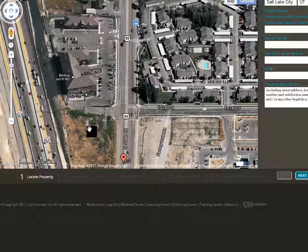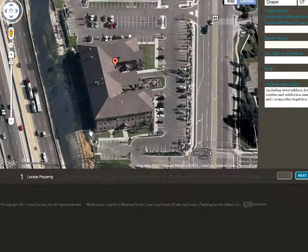Sometimes, when you double-click on a property, the Google software does not have an exact address, so it will put a range in the address box. When we receive the order, we will contact you and verify information with the county recorder to make sure the correct address is used. After you select the property for your notice, fill in the details about this property.